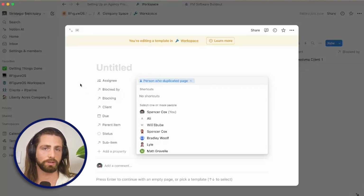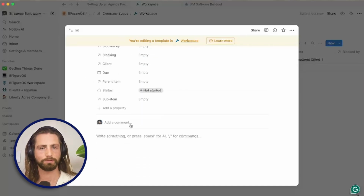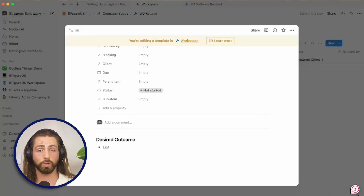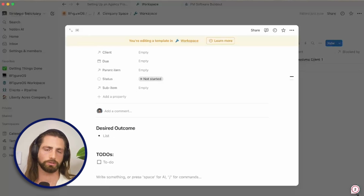We'd like to say the assignee is going to be whoever duplicated the page by default. We don't need to have any of these as defaults, but we do want to have a default format to this. So we'll have desired outcome. This will be a concise way to describe what you'd like to have at the end of this task so that it's easy to determine whether or not somebody has actually completed this task. You have a to-do. This will describe the subparts of the task that are clearly to do. So it needs to have this in place.